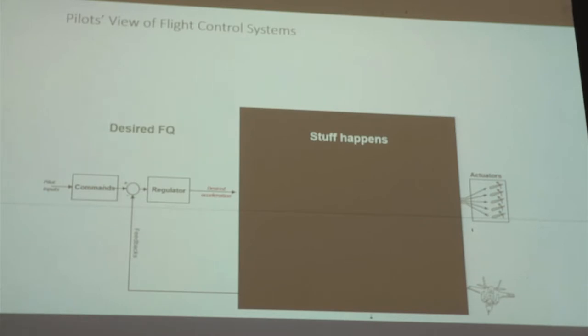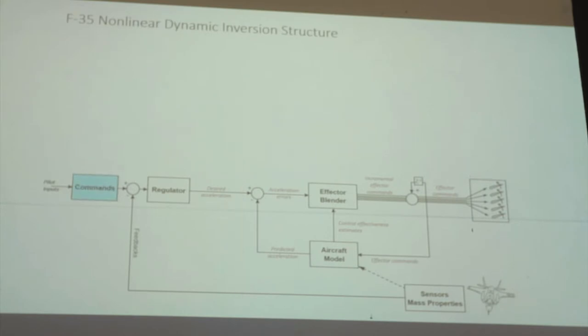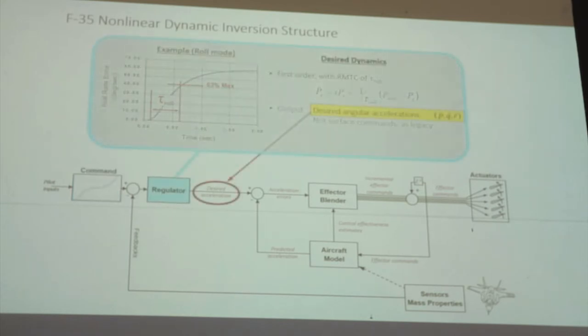So the function now is the commands are basically the same. The pilot has an input to the commands block. It's got a gradient. So the regulator takes over a lot of the function that the legacy design had before. And then stuff happens there. So the green line, and I don't want to get into the weeds yet. On the left-hand side, left of the green line, we'll come back to this because I want to get this other picture on there. Okay, so if you remember where the green line was, it's right where that was.